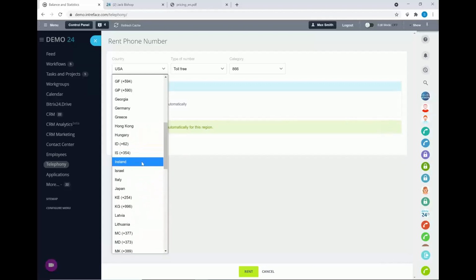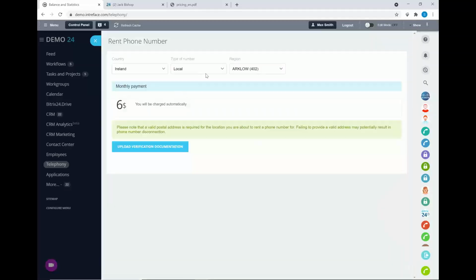One thing to mention, in certain jurisdictions, such as, for example, here I've selected Ireland as the country that I want to rent this number, you do need to provide a valid postal address for certain locations. This could be, for example, a utility bill to show your organization's address. Failing to provide that address detail could potentially mean you're disconnected from using that number. So that's something to bear in mind before you go ahead and rent those numbers.